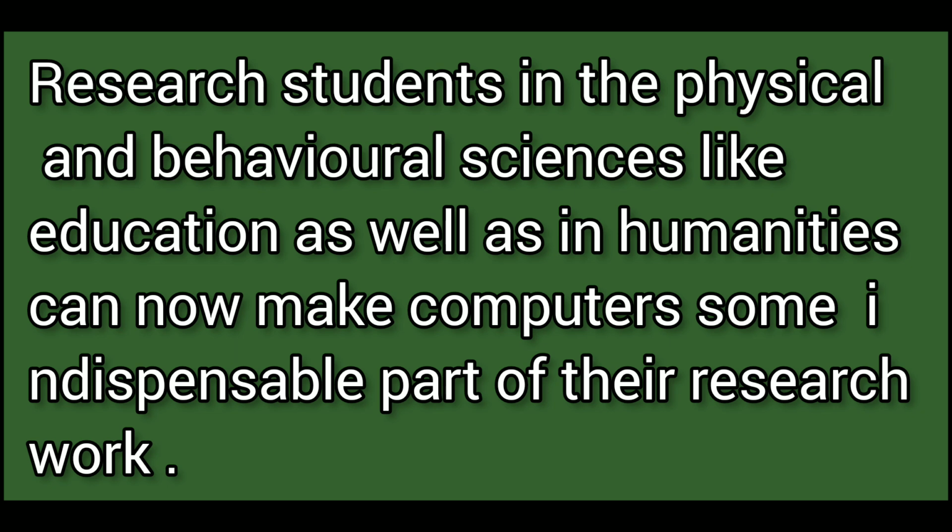Research students in the physical and behavioral sciences like education as well as in humanities can now make computers some indispensable part of their research work.